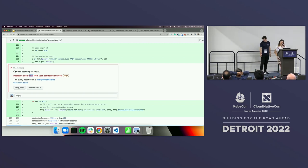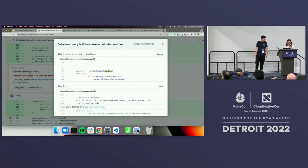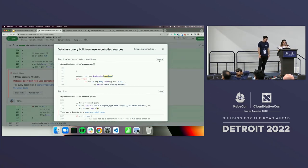Sorry. Yeah, so I just wanted to show a couple of different things. When you click on Show Paths, in this step here, you'll see the source, which is where it's being introduced, all the way down to the sink where it's being exploited. In this case, there's only two steps, but in many other cases, you'll see maybe 10, 15, 20 steps. So that as a developer, you can understand, okay, maybe I should be doing sanitization in step number one, step number two, step number 20. So it makes it easier for you to understand where to make that fix.